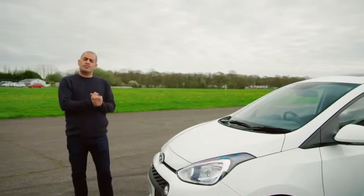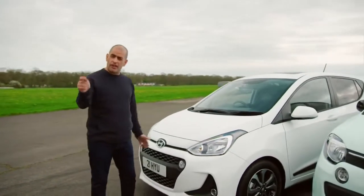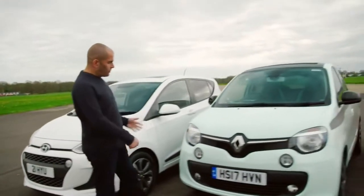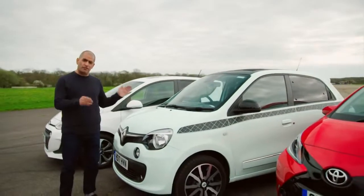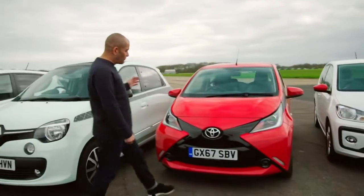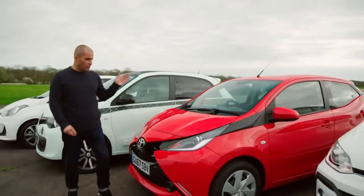Okay, let's start with the city cars, the small cars. The Hyundai i10. Now, Hyundai are making some great cars at the moment. Sadly, this is not one of them. This is the Renault Twingo, engine in the back for some reason. The most annoying traction control ever fitted to a road car, and this one's in a sort of light shade of gonorrhea. This is the Toyota Aygo, built to a cost. That's why it feels so terribly cheap and horrible.